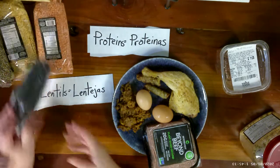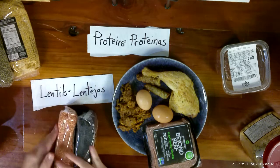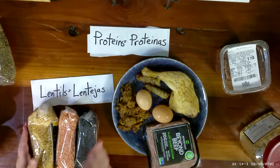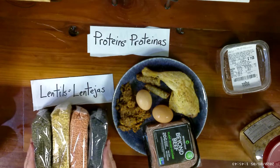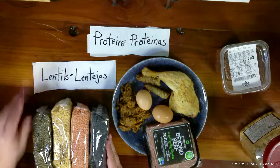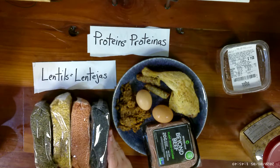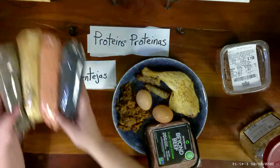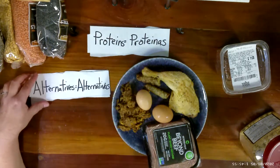Lentils. Another fantastic one. What I love about lentils is that they can come in a whole rainbow of colors. And you can make them in all sorts of things like ensaladas, salads, and pastas, all sorts of great ways of making lentils. And they're so good for you. So we have verde, amarillo, y negro lentils. Lentejas.